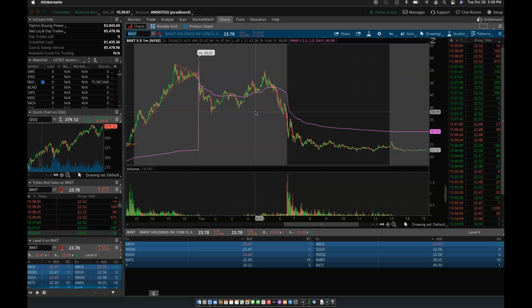So yes, I held this overnight and got a gap down. I ended up just cutting it at market open. I lost like 30%, but I literally only lost like $3. That's why I trade small size. Could you imagine having full size in this and losing 30%? Not going to be a happy camper.